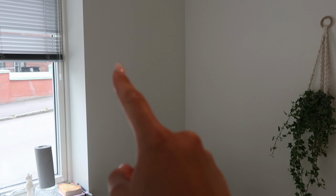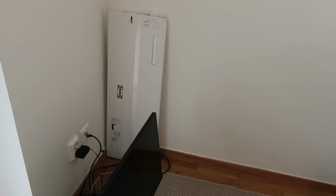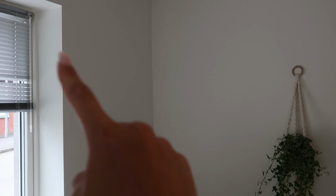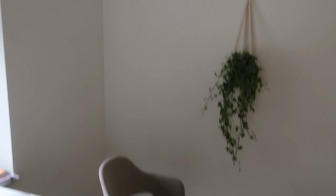Then the plan is also to hang 2 shelves here, but they only had one left. I need to stop pointing at everything. They only had 1 shelf left, so that is going to hang here, and we're also adding, so we're gonna have 2 there, but they only had 1, so I think we're gonna wait with that.